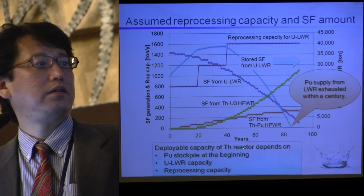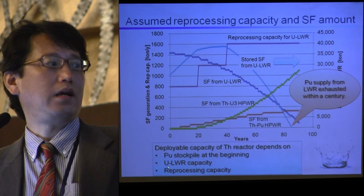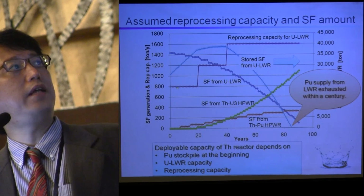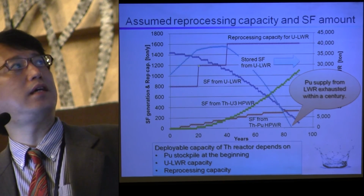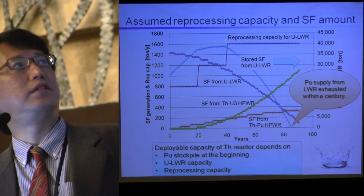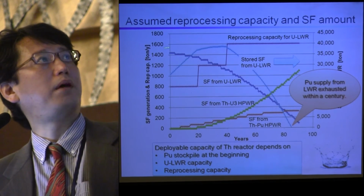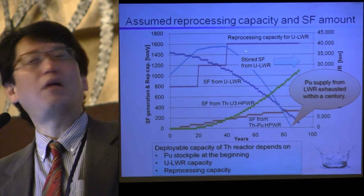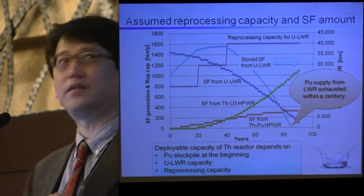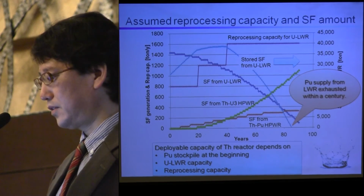And the deployable capacity of thorium reactor depends on light water reactor capacity and reprocessing capacity. I assumed 800 tons per year reprocessing capacity, then increased to 1,200, then increased to 1,600 tons per year. This amount of capacity is required to deploy thorium reactor.